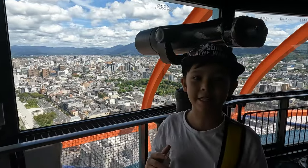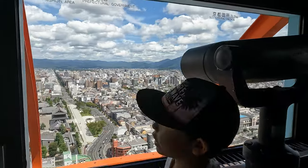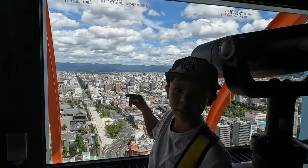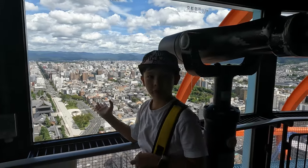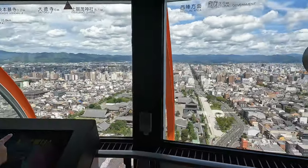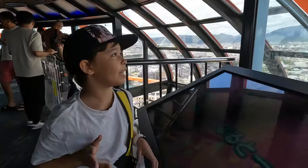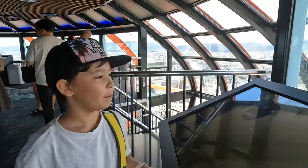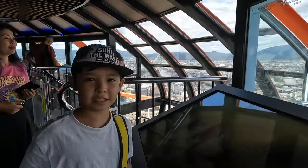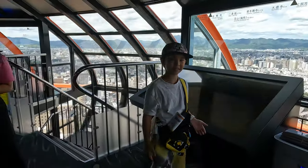On top of every window in this observatory, there are the names of some famous places. For example, the prefectural government seat is 3.6 kilometers from here. So it's pretty far, we can't see it. But, do you see that temple right there? That may be Hokan-Ji, because it's only 0.2 kilometers from here.